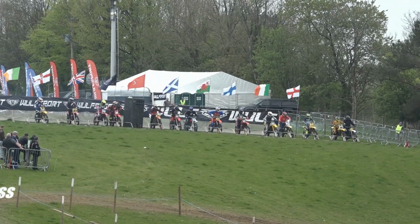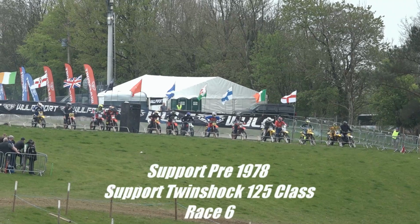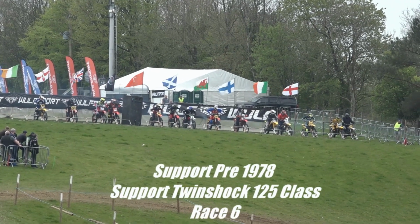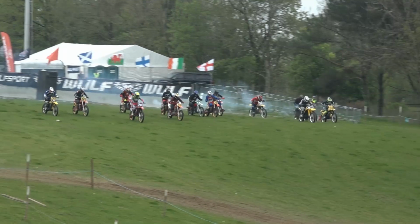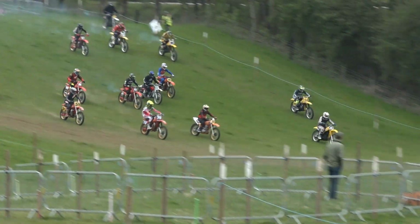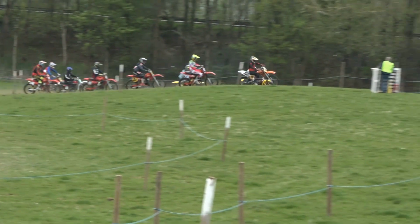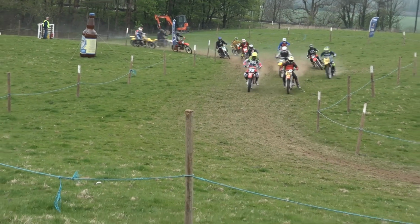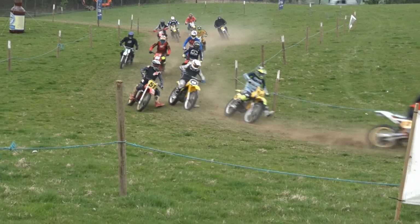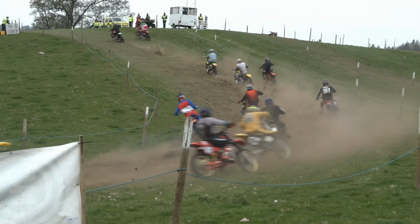So just to conclude this part 1 episode from the Saturday's race programme, we have the Support pre-78s and the Support Twin Shock 125 class. And a good turnout of riders for this class. So as they leave the line, it's a cracking start there by number 22. I think that's Peter Carr on the big 500 4-stroke Yamaha XT. So Peter's made quite a decent start as they go into the turn.